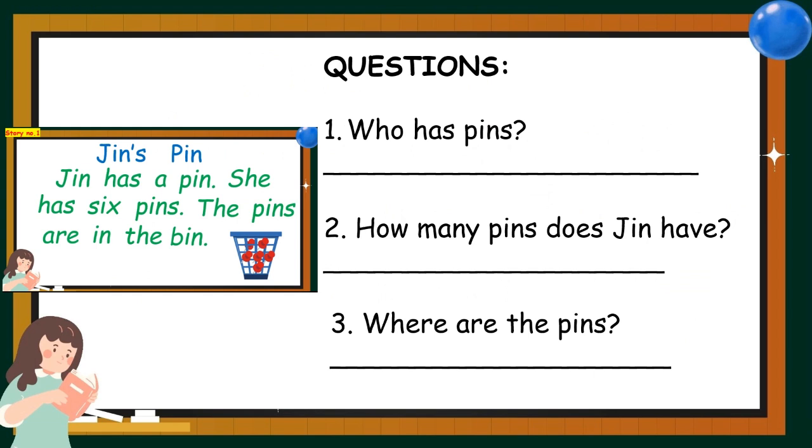Questions. Number 1. Who has pins? The correct answer is Jean. Number 2. How many pins does Jean have? The correct answer is 6 pins. Number 3. Where are the pins? The correct answer is in the bin. The pins are in the bin.